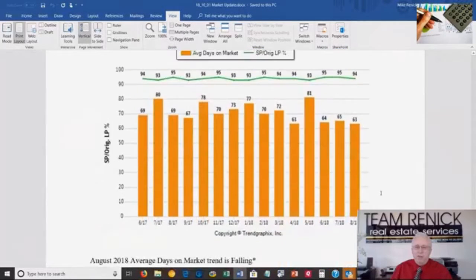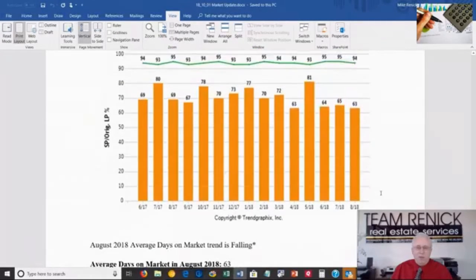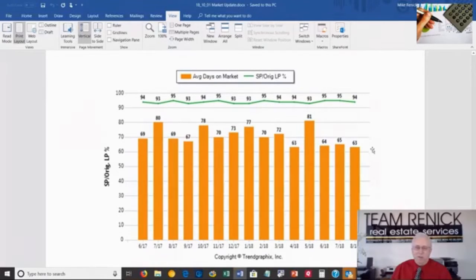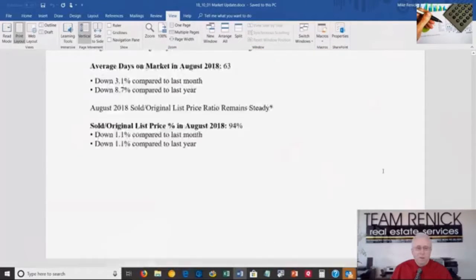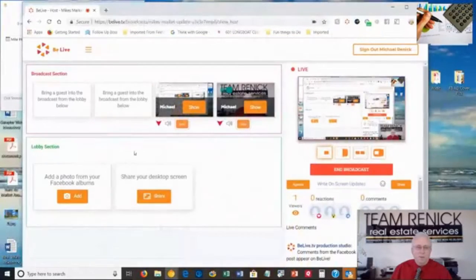Jump over to Bradenton. We're at 63 days. 63 days is down 3% from last month, down almost 9% from last year. Good news story. We like the numbers. Things are getting sold in 2 months, and they're being sold at 94% of asking price. So if we look into the city of Bradenton, we've got a good news story. Now, if you're inside the city of Bradenton, we need to look at your subdivision or condo association and see what those numbers are. They could be significantly different than the 63 days. And that's the last city we take a look at. So let me minimize this, get that off the screen.